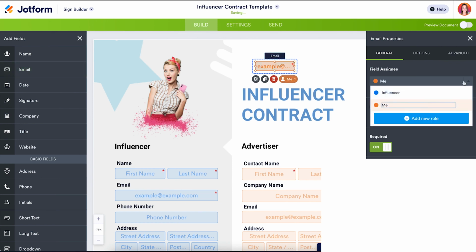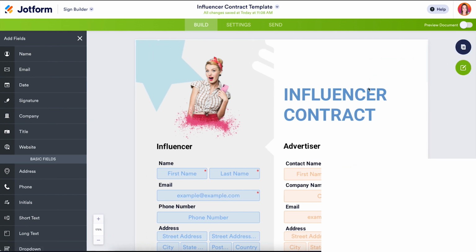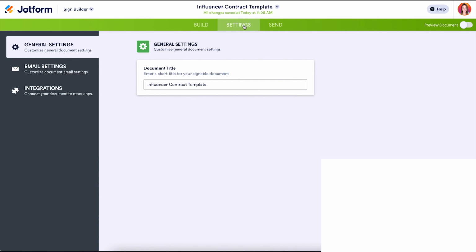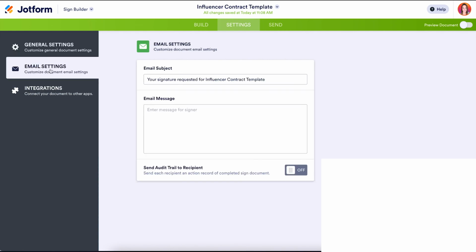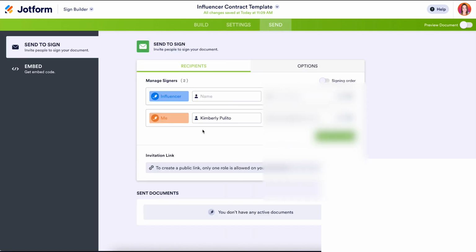When you're ready to send the contract, Jotform makes it simple. You can personalize email settings, add passcodes for extra security, and include private messages to individual recipients. If your contract needs to be signed in a specific order, you can easily set the signing sequence. This way, for example, you can fill in and sign your parts first before the contract is sent to your client.